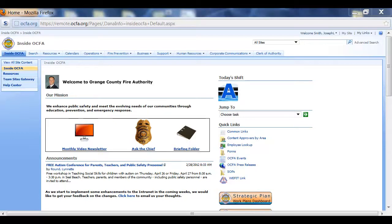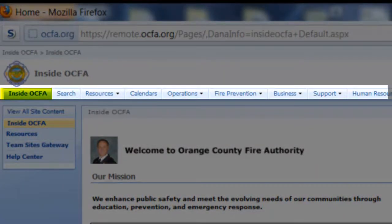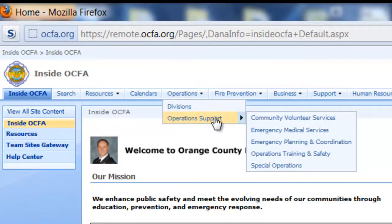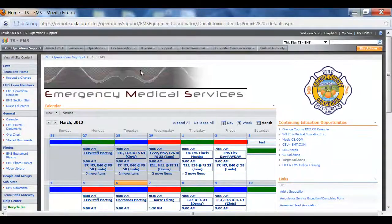So how do you get there? The easiest way to get there from within the Inside OCFA homepage is to go to the EMS team site. You can see across the top of the page there's a number of tabs: Inside OCFA, Search, Resources, Calendars, and then Operations. If you hover your cursor over Operations and then over to Emergency Medical Services, click that link and that will take you directly to the EMS team site.